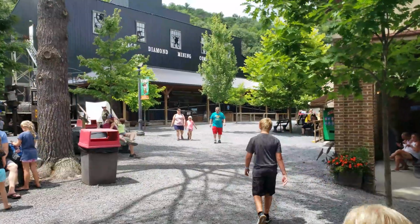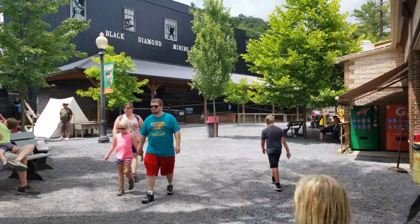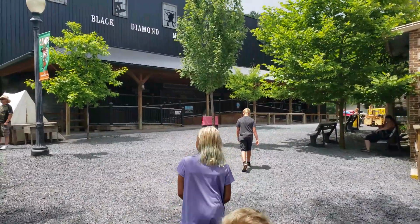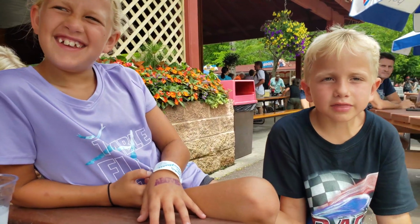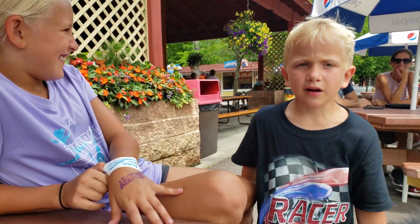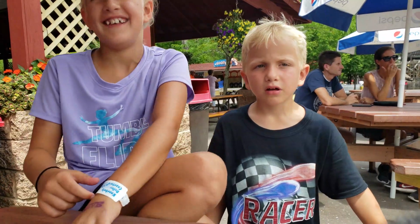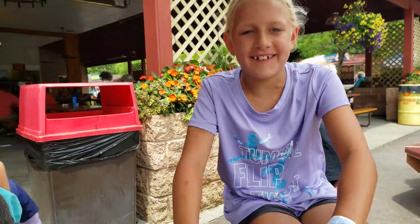Here's Black Diamond Mining Company. I don't know anything about this going in. I know that it's counted as a credit, so maybe it's a roller coaster. I don't know. Maybe I'll have more information afterwards. There's a skeleton at the beginning, and there's a small chain lift, and there are skeletons, and there are people. Yeah. It was fun, but it was really slow.